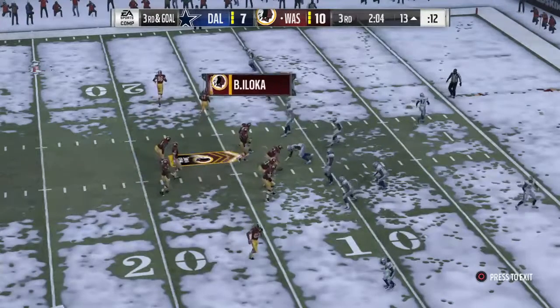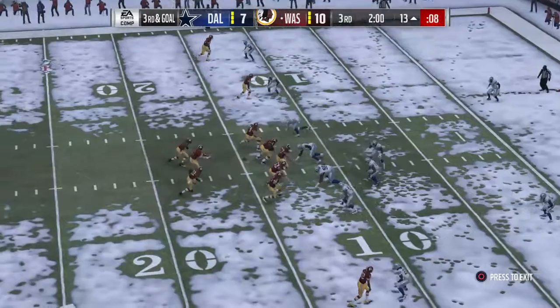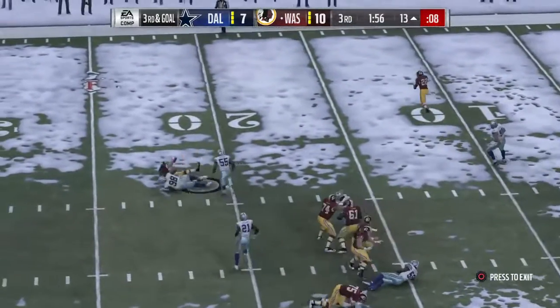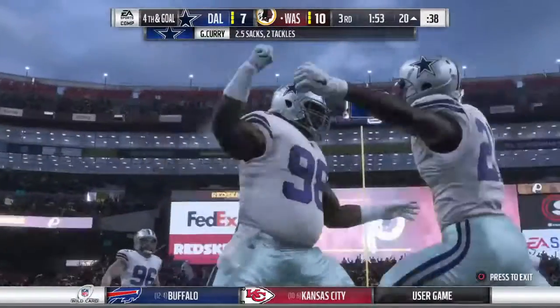And you know all the teams say, we're not going to let him beat us. Well, that's exactly what's happened here. They've lived up to that. And he will go down. A Cowboys sack.